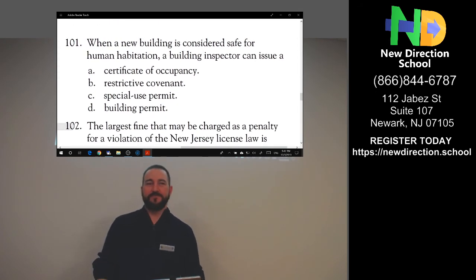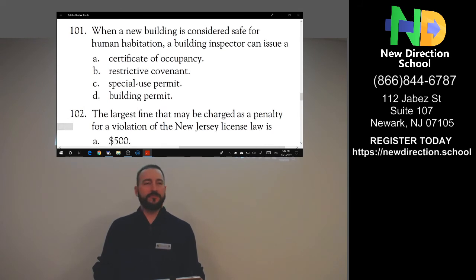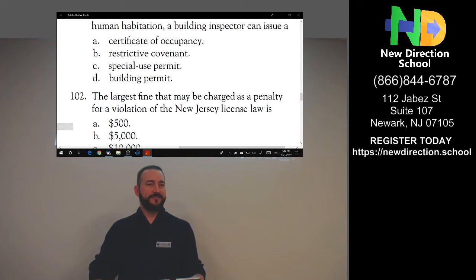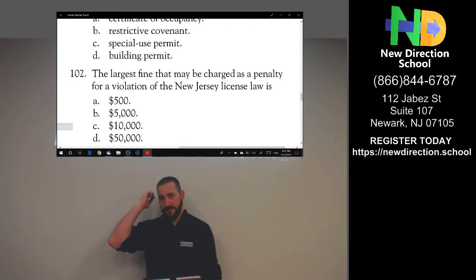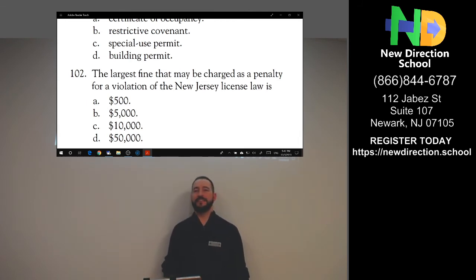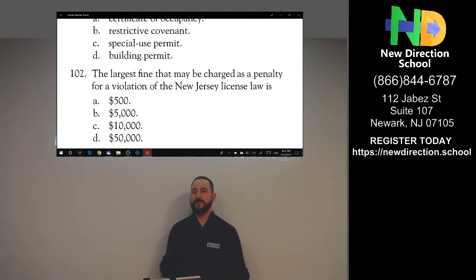The largest fine that may be charged as a penalty for violation of the New Jersey license law is $500, $5,000, $10,000, or $50,000. Correct answer for 102 is D as in David. No less than $250, no more than $50,000.